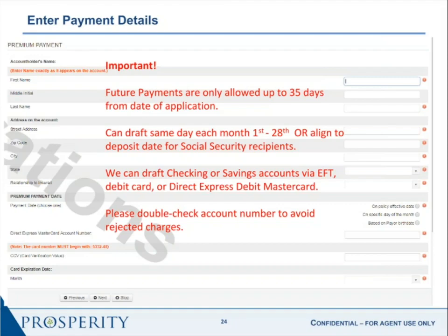We can draft via, like we said, EFT, debit card. So if it's a debit card, we just want to note here, it has to be tied to a bank account. So it has to be like a debit MasterCard, debit Visa card, but it does have to be tied to a checking or savings account in order to work. And just please double check your banking information. This is the #1 reason that payments get rejected that first time around, is because we just didn't get the correct info on the payment form.